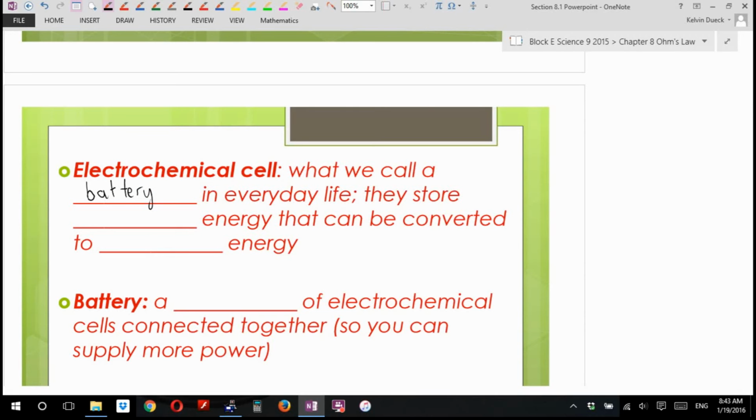Actually, a battery is a bunch of electrochemical cells put together. The word battery actually comes from an old artillery phrase. When you had a bunch of cannons together, you called that a battery. When you have a bunch of cells together, you call that a battery. We're used to saying that's one battery, but actually if you took that battery apart, you would find inside that one battery many cells, many little electrochemical cells.